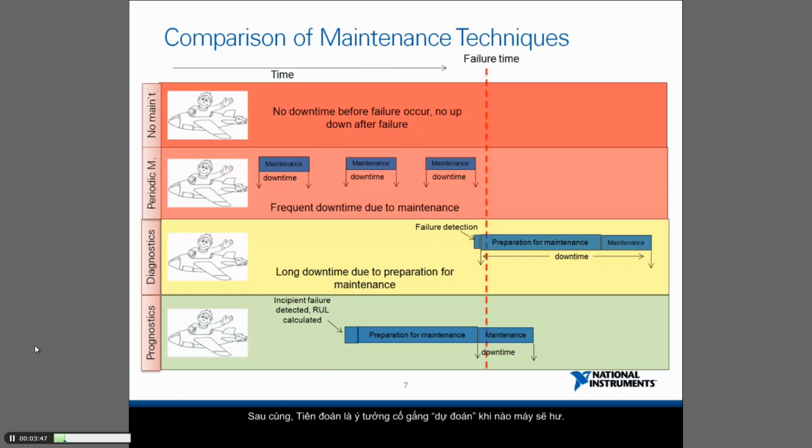Lastly, prognostics is the idea of trying to predict when machines will fail. This can be done by monitoring several variables and calculating the remaining useful life. This allows maintenance personnel to schedule the appropriate times for repairs and reduces downtime.